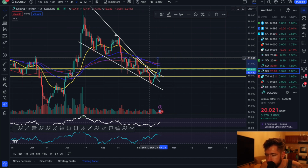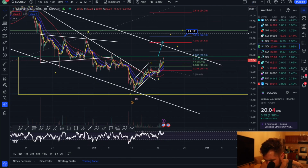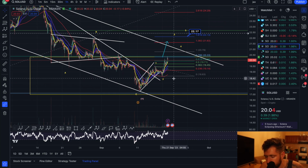If we roll over, it is what it is. After we complete this 5-wave move and we see a larger wave 2 pullback, I'll definitely look for my first entry for a long position. As of right now, we're still kind of on the fence. I am leaning towards a bullish move, but anything can happen.